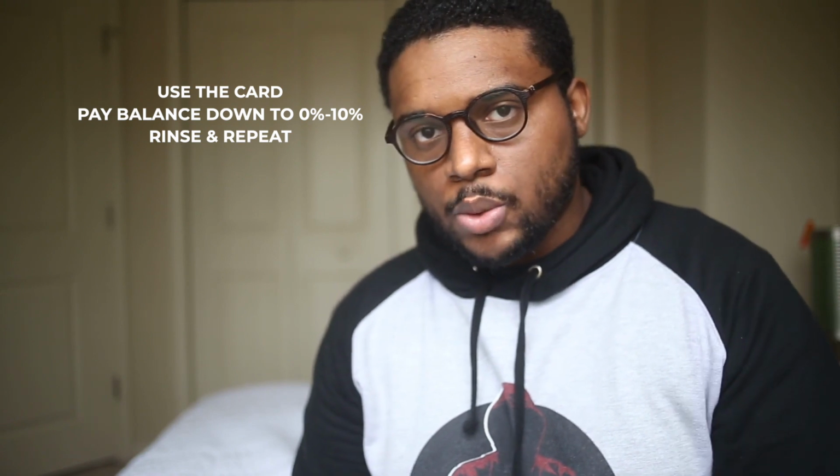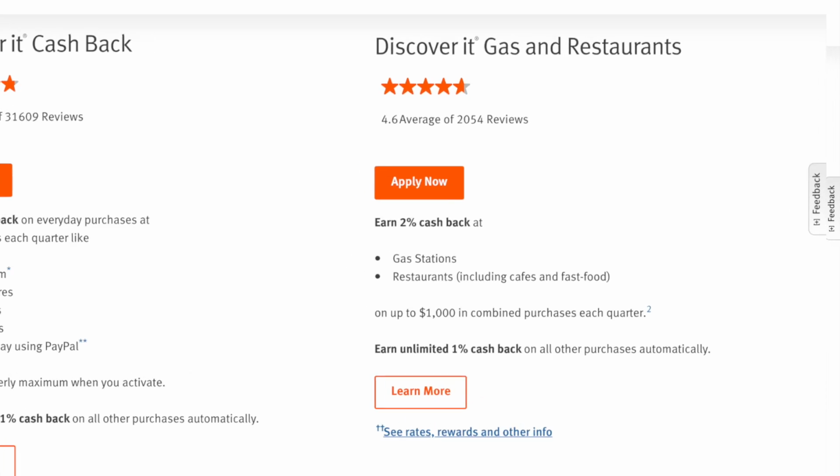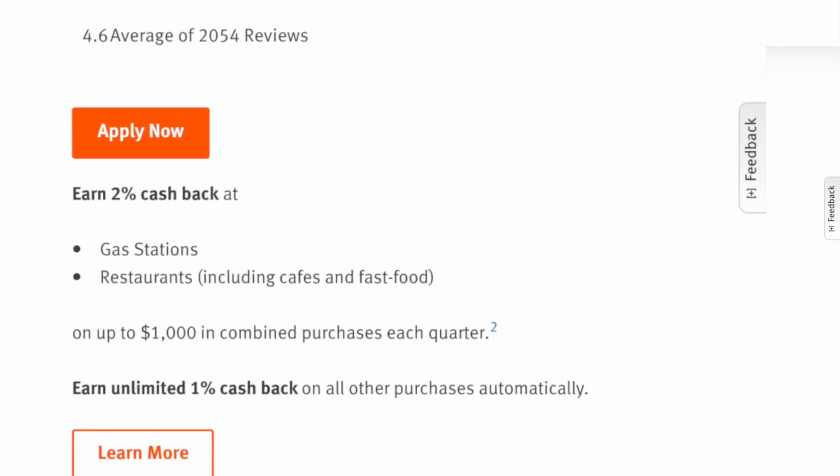This is what we need to do in the beginner stages in order to create a strong profile, in order to get cards like I mentioned before, which gives you credit limits of 10, 15, 20,000 and above. These are the small steps, so don't mess this up. We're laying the foundation. So now back to the rewards. After you hit that $1,000 cap per quarter, they're still going to give you 1% cash back on every other purchase. Very dope.